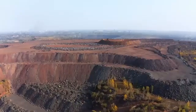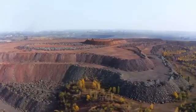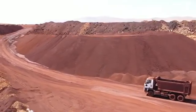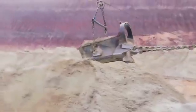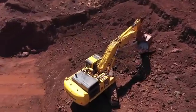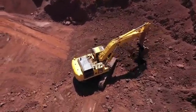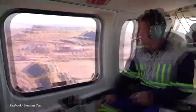Sishen is primarily an open-pit mine, which means that the iron ore is extracted from the surface rather than from underground tunnels. The mine's operations are highly mechanized, with the use of massive trucks, shovels, and drills to extract and transport the ore. And this means the mine's able to produce over 30 million tons of iron ore each year. The material extracted here is of exceptionally high quality, with a high iron content of around 64%. This makes it sought after on the global market, particularly by steel manufacturers.